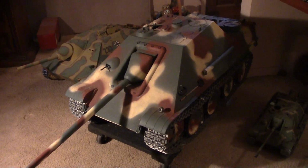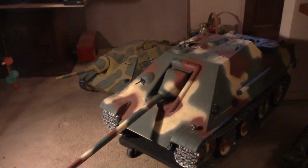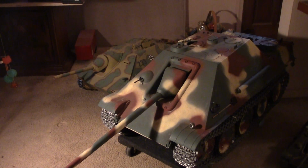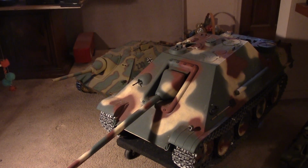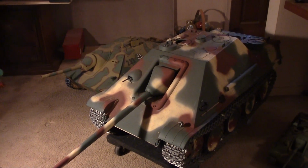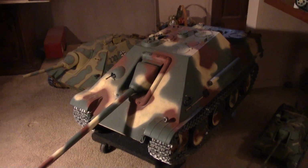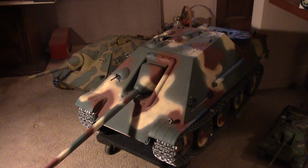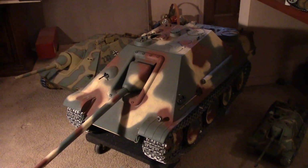I've already ordered a Sabertooth 2x32. That's the same system I run in the Hetzer. It's got the 6-cell LiPo to run the Sabertooth, and then a 2-cell LiPo is running an IBU2, and that gives me all my other functions like sound effects and main cannon fire and machine gun fire.